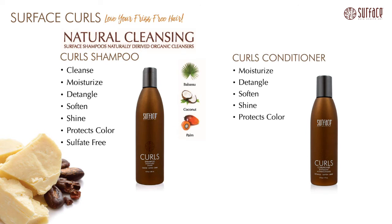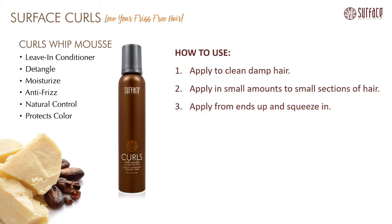The Curls Conditioner is your moisturizing, detangling, softening conditioner that shines and also protects color. The Curl Whip Mousse is a leave-in conditioner, a tremendous detangler and moisturizer with anti-frizz properties that gives you natural control and protects color. You apply it to clean, damp hair. Apply in small amounts to small sections of the hair and apply from the ends up as you squeeze in. The reason that Curl Whip is a mousse is to have the maximum light and airiness as it wraps the curl to really condition it as it's detangled.